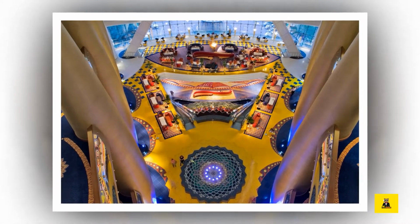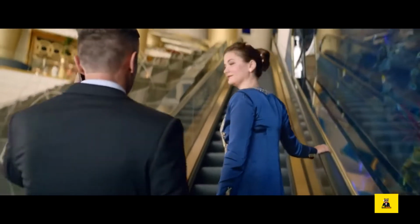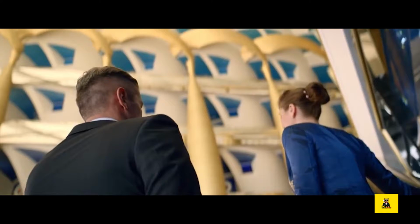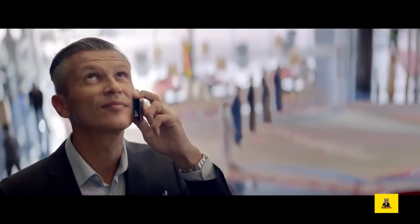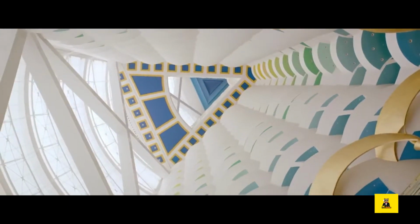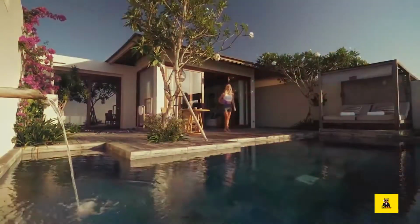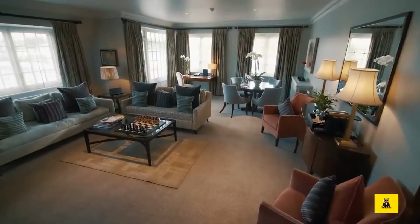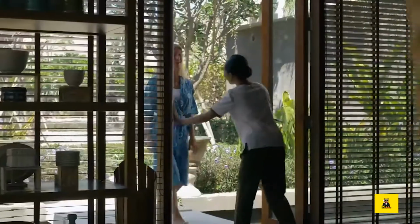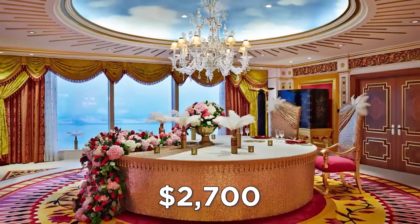The atrium serves as a space for the guests while they wait for their rooms. So, the atrium often feels busy with all the people coming and going. Walking straight past the hustle and bustle of the atrium, you will see gold-coated elevators, which will take you to your opulent room. There are 202 suites inside the Burj Al Arab Hotel, and each suite is designed as expensive as the other. Each room is a duplex suite, which gives you a lot of space to work with. The most basic room is priced at approximately $2,700 per night.